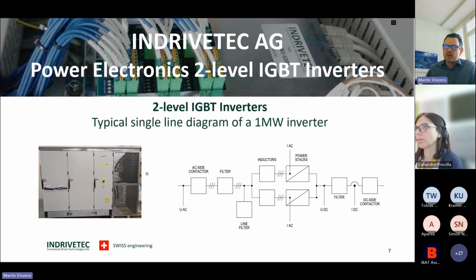Here you see a picture of a 1 megawatt battery inverter connected to up to 1100 volt DC batteries and to 400 to 480 volt AC. On the single line diagram, you see all kinds of equipment like disconnections, filters, filter inductors, power electronics, power stacks. These core elements are converting AC into DC and vice versa.